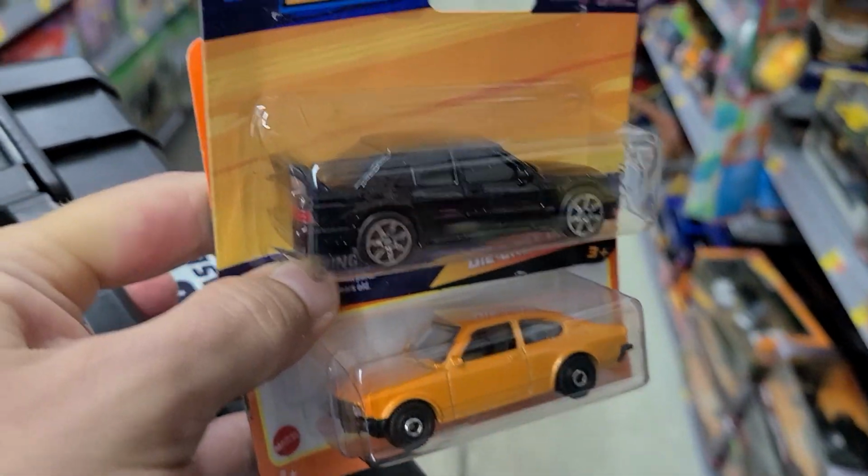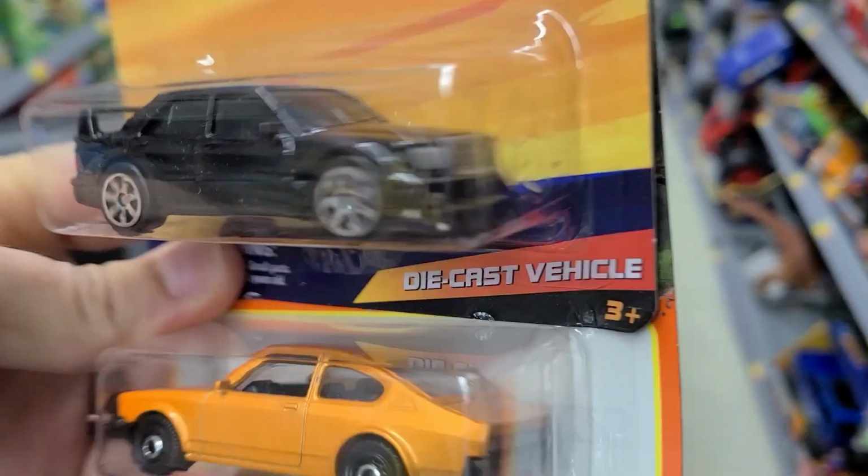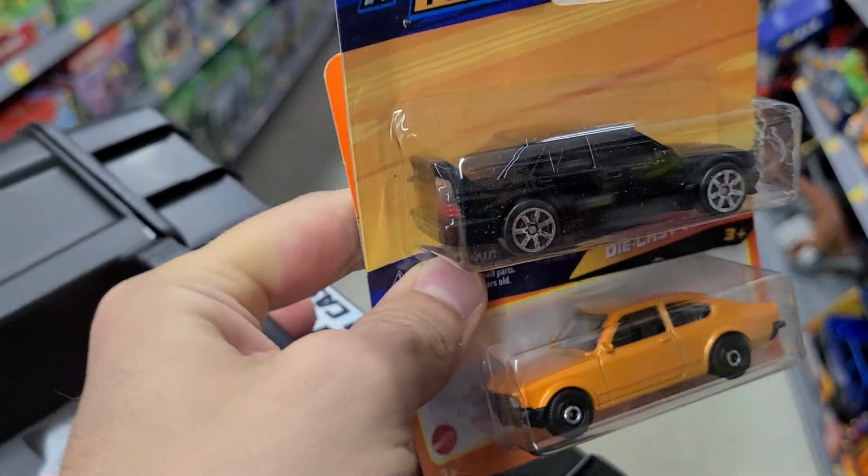Check this out, it's like a Mercedes Evo. Heck yeah, I've never seen this one yet. We are definitely grabbing that, and maybe we will do a wheel swap on it.